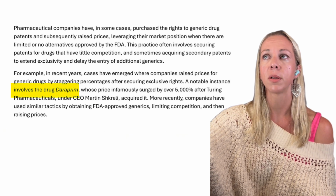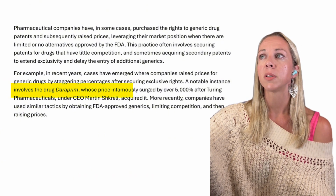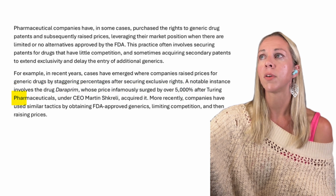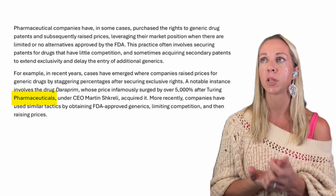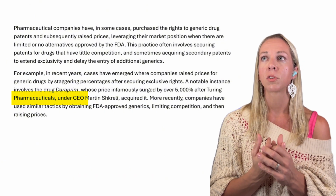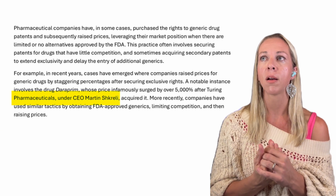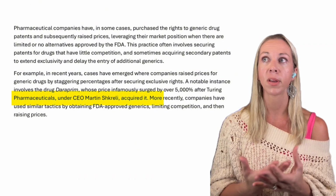Whose price infamously surged over 5,000% after Turing Pharmaceuticals, the name of the company that bought this particular medication, under CEO Martin Shkreli, acquired it, and I remember this.